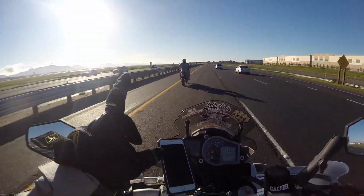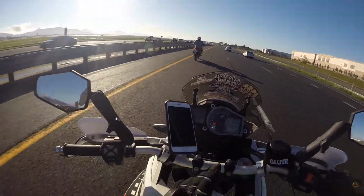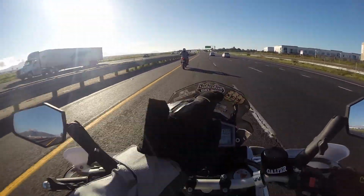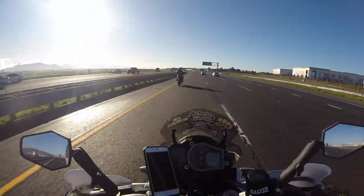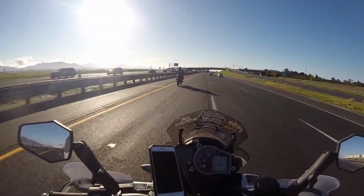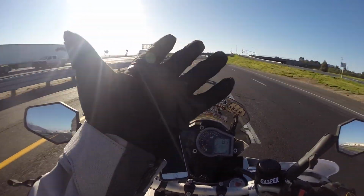The other feature that the Africa Twin had that I really, really enjoyed that I wish KTM would pick up on was a little push button on the dash. You reach forward, you push the button, and now your ABS is turned off. Heated grips came standard on that model, which is a great feature as well. 1190 here, I got some cold palms.